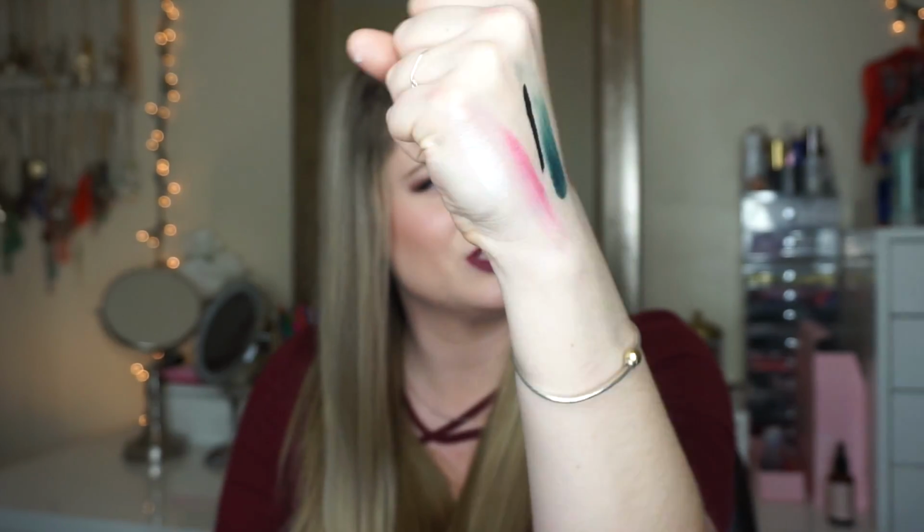Can you see it? It's on both ends. There it is. Oh my god, it's just so bright. All right, whatever. I don't even really use these two colors, but that white color is bae when it comes to inner corner highlights, and that is what I like, and I love you.